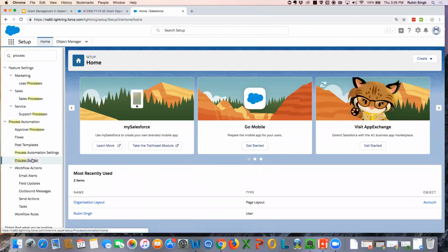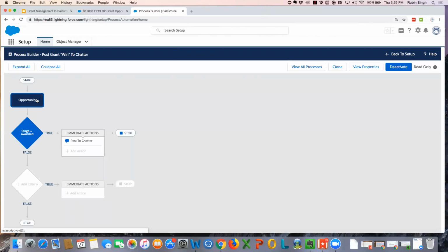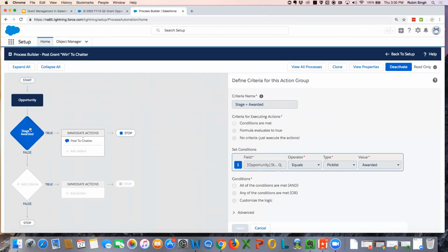And I set up a very simple process. It took me about 5-10 minutes. I called it Post Grant Win to Chatter. And very simple, I'll just walk you through it. I first said that the object I'm working with is opportunity. This action is going to fire only when a record is created or edited, so not just when it's created. And then I set this up saying, once the stage hits awarded, so once this condition is met, where the opportunity stage name equals awarded, then what are we going to do?